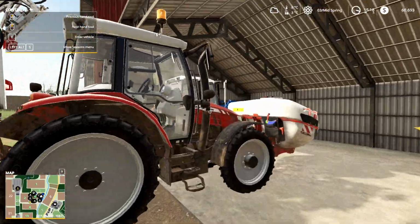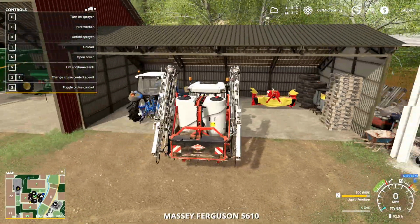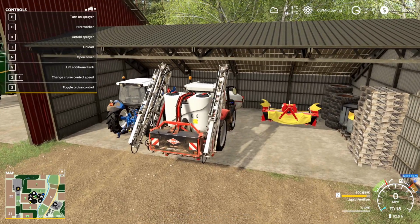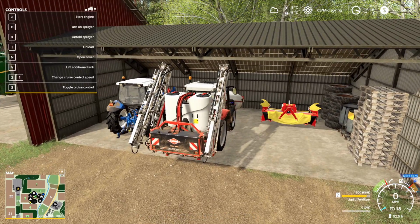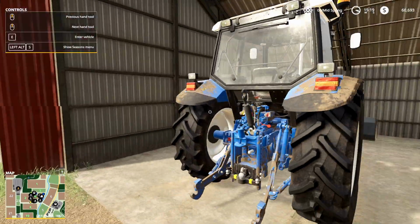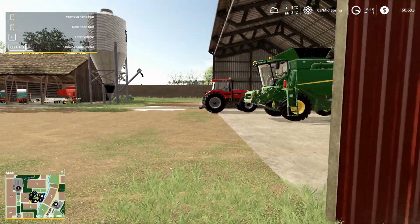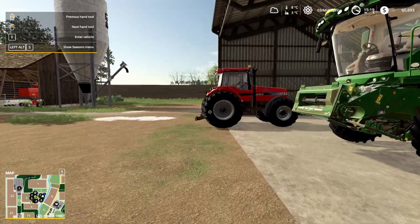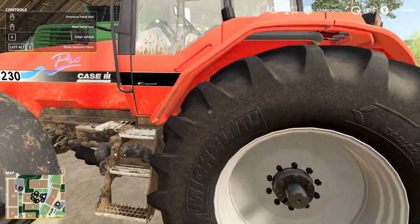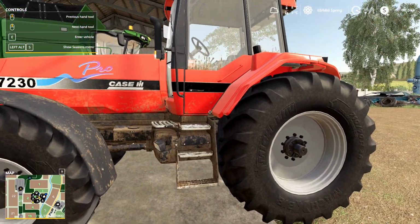Right, now, what tractor to grab first? Right, so we're going to put the Massey away first. So obviously we don't need you just yet, but we will do it very soon. Okay. There we go. Now, I reckon we will probably take the case out. It's the one most able for going uphill and off-road. So yeah, that is fantastic. So we'll just jump in.